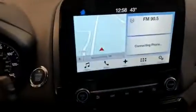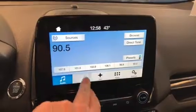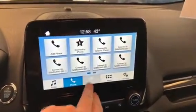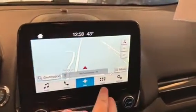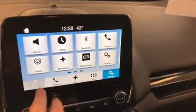You can see it is equipped with your factory navigation, as we have that up. Also on the touchscreen, AM, FM, satellite radio. Of course, the ability to pair your phone. Again, we'll show you the navigation screen, then your different apps and your different settings.